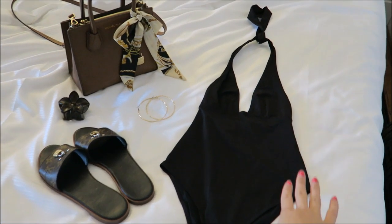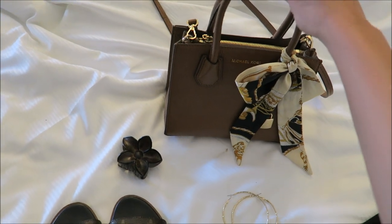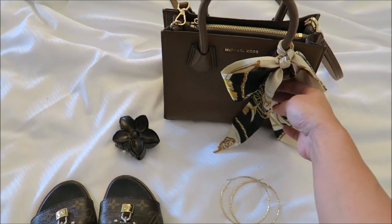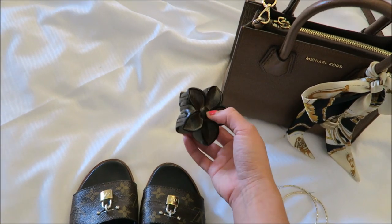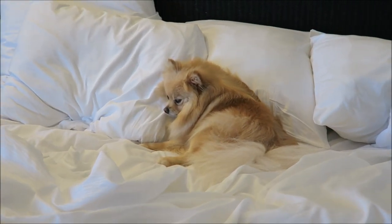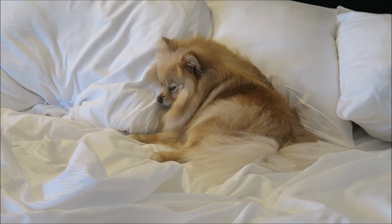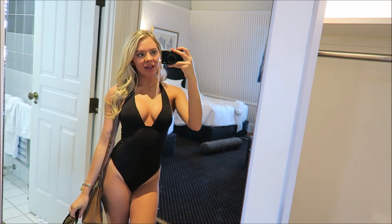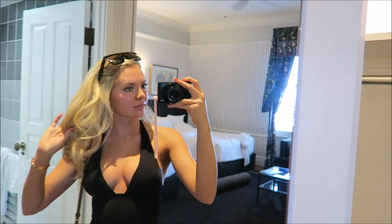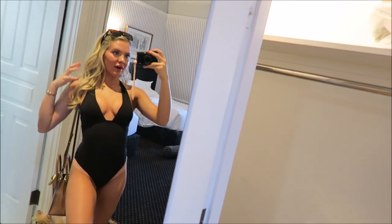Here's my outfit of the day. I'm wearing this black one piece with my Louis Vuitton sandals, some gold hoops, and this cute little Michael Kors bag. It fits everything that I need, and plus I've put this little ribbon I got from Amazon around it and it looks super cute. And of course a clip, because that always comes in handy when you're at the beach. Did someone not get enough sleep? And here's my swimsuit with my purse, my shoes, and of course my sunglasses. And we're all ready to go to the beach.